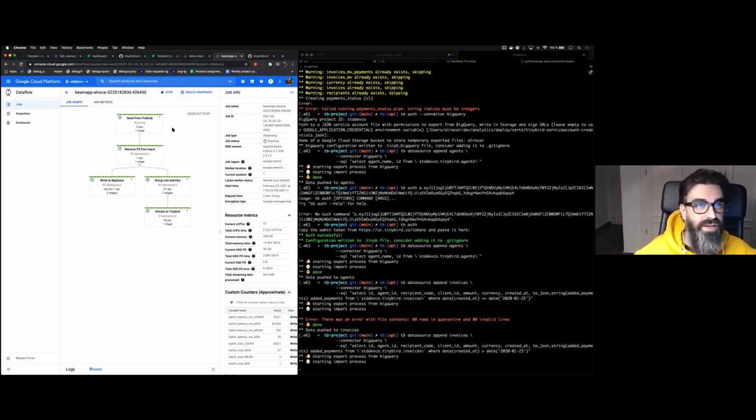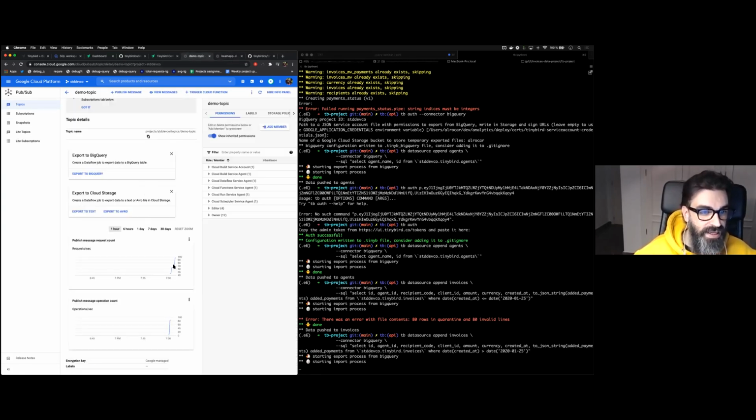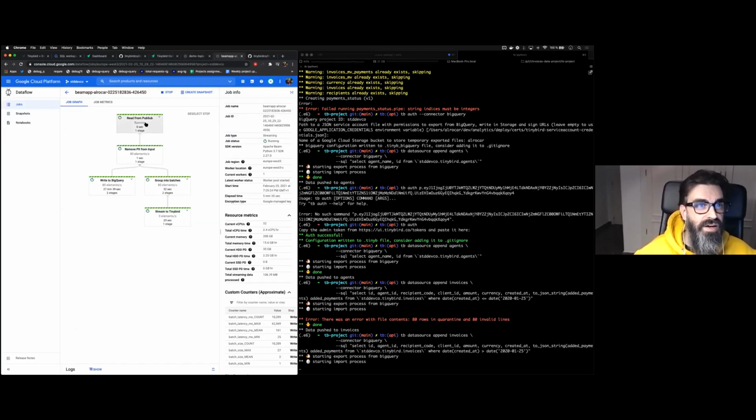So what we have here is a workflow that reads from a Google PubSub topic, in which we are right now publishing like 80 or 100 messages per second, which are invoices. These messages are going through this pipeline in which we do some stream processing. On one hand, we store the events in the invoices table, and on the other hand, we send the invoices to our data source in Tinybird.